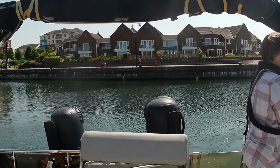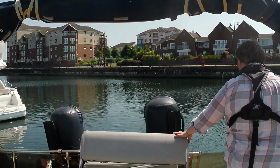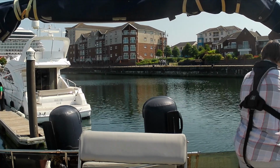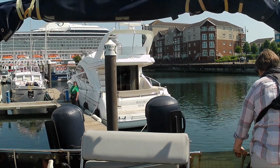Got out of practice for reverse mooring. The first berth that they wanted us to go in was way too narrow, so we just had to hold again inside the marina while she found another slot for us that was wide enough. But not too bad.